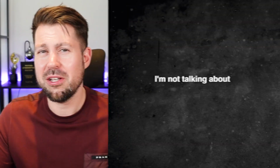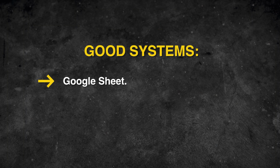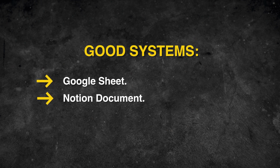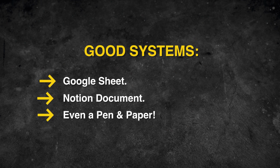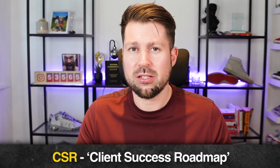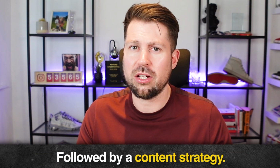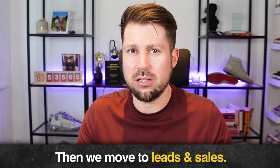You need a system. Now, when I say systems, I'm not talking about massive stacks of apps or software. In most cases, a decent system can just be something simple like a Google Sheet, a Notion document, or even a pen and paper. When we work with our clients, we give them a CSR, straight out the gate, a client success roadmap. Then we get super focused on their offer and their messaging, a content strategy, and then we move on to leads and sales.